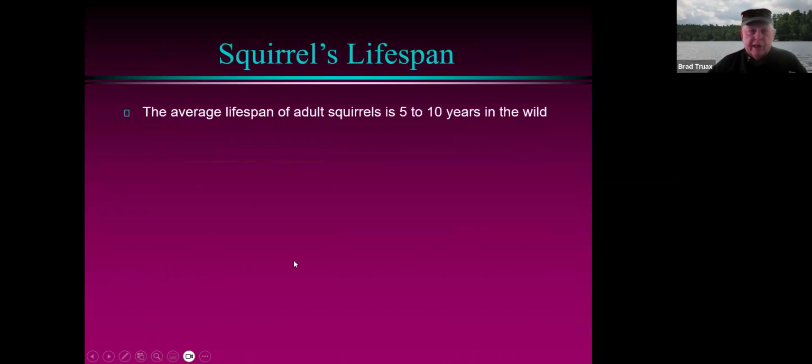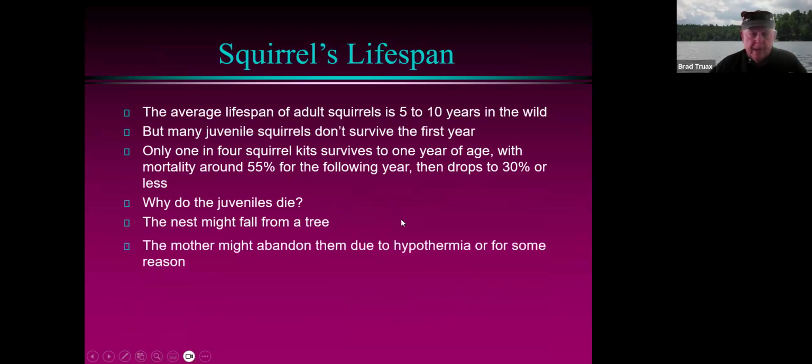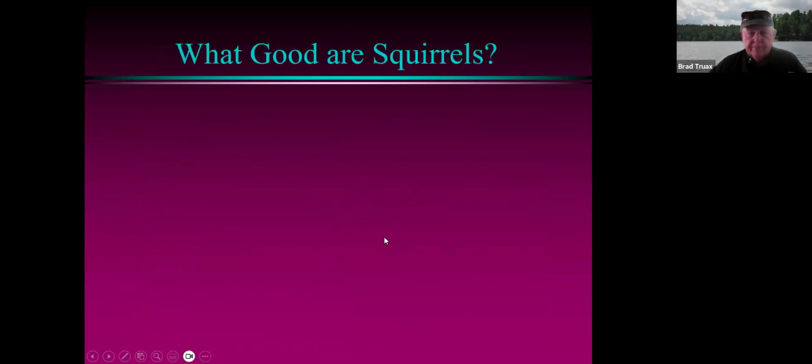Average lifespan of a squirrel is 5 to 10 years in the wild, but the juvenile squirrels often don't survive that first year. In fact, only 1 out of every 4 squirrel kids survives that first year. Their mortality rate is still around 55% the following year, and then drops off to 30% or less after that. So, why did the juveniles die? Well, first of all, the nest might fall from a tree. The mother might abandon them due to hypothermia or some other reason, or they might fall prey to a predator.